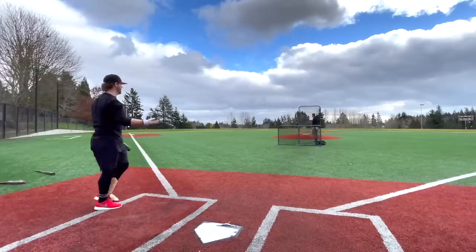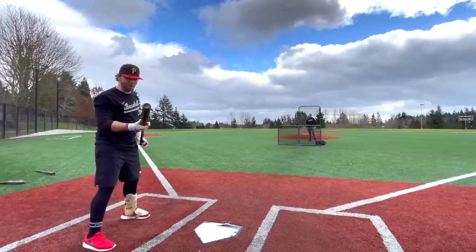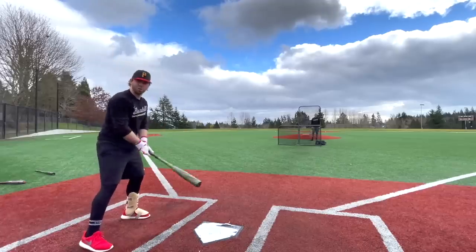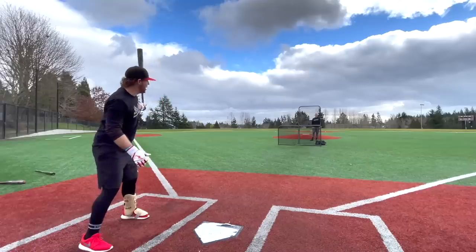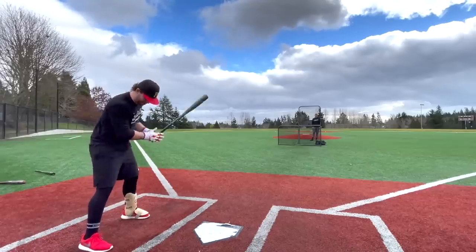Dude, it feels really good. Okay, for how light this is, there's actually some barrel. And it has a tiny bit of flex to it almost, kind of like the Voodoo. It's a little whippy when you're swinging. Yeah, it's whippy, dude, and it's not killing my hands. I'm finding barrel pretty good.